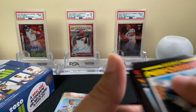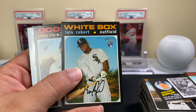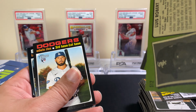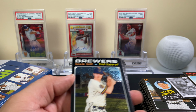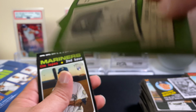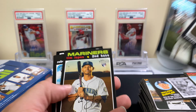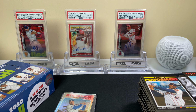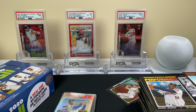We got a Luis Robert rookie with print lines. Seems to be centered, but two print lines going on in front. Corners are good. At a 999. Brock Holt. But, yeah. Not happy with it at all. Terrible. Trash. Worst thing out there.